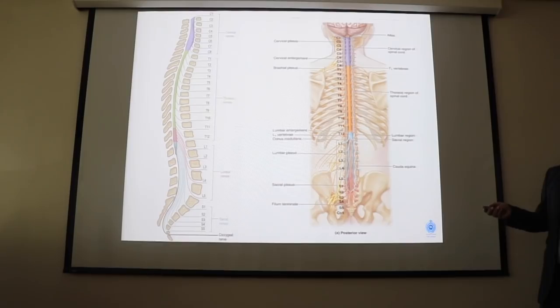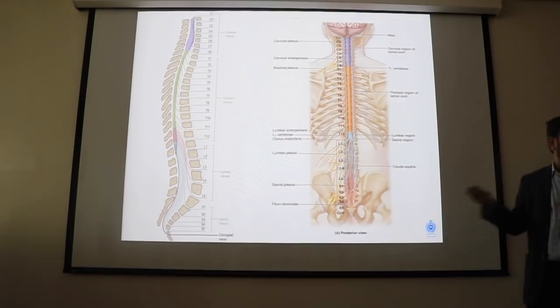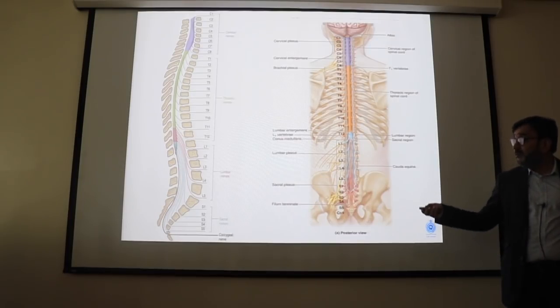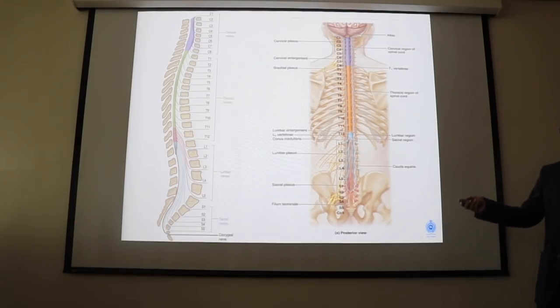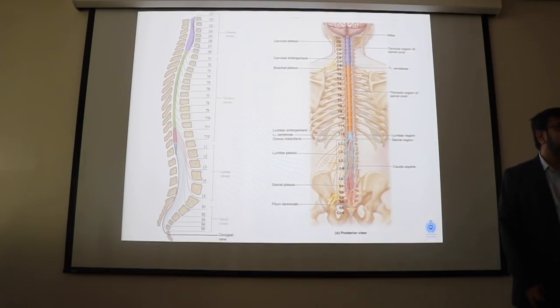If you have a disc prolapse here, for example between L2 and L3, it can affect this cauda equina. And then there would be a syndrome which is called cauda equina syndrome. So if there is a complete disc prolapse which affects these spinal nerves which are going down, it can lead to cauda equina syndrome. And these nerves, the L3, L4, and S1, they are all supplying where? The lower limbs. So with cauda equina syndrome, you would have paralysis of both lower limbs. It might cause loss of sensation in the genital area. It can also affect the micturition and defecation reflex.